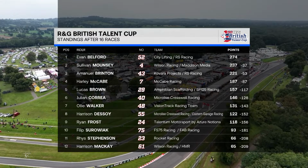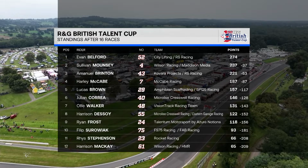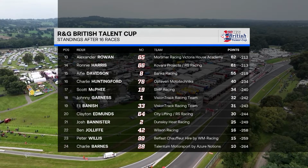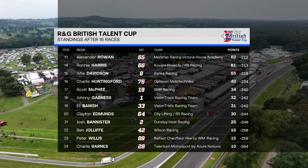He's not in championship contention anymore, but not a bad result from him. And further down the order, the likes of Julian Correa and Ollie Walker getting some good points positions as well. Further down the order, we saw some good positions there for the likes of Eli Banish and Clayton Edmonds as well here this afternoon.